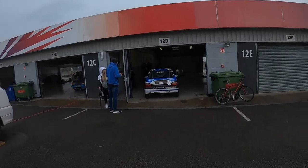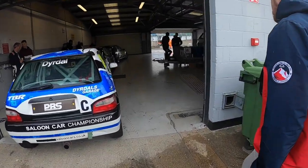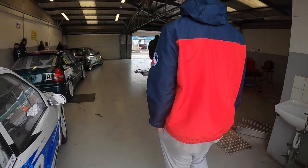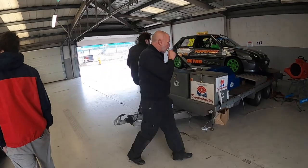So yesterday, what we didn't film was Kevin's car got put on the dyno. So we already know that they don't tell you how much power your car makes. It looks like Chris is having to sign an autograph.